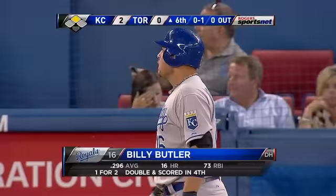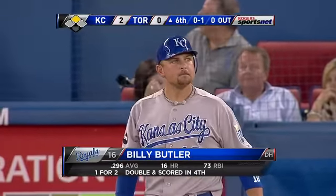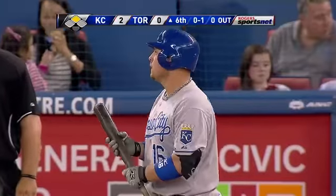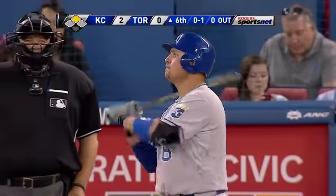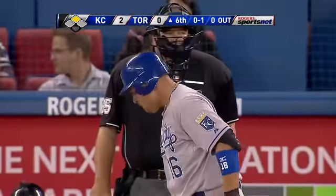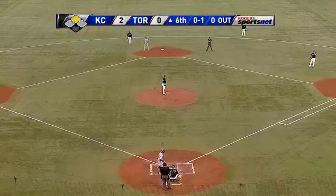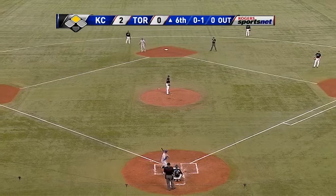Billy Butler's got a good swing. He's a big guy, doesn't generate a lot of power, but boy, he's a good hitter. Short stroke, waits on the ball and just attacks it without ever having to commit too early. He can produce RBI. I wouldn't call him a slugger.